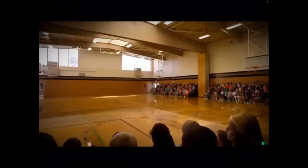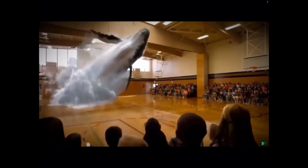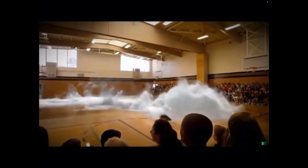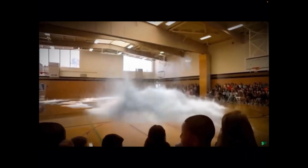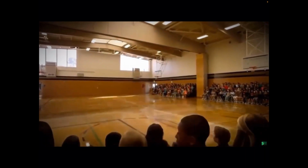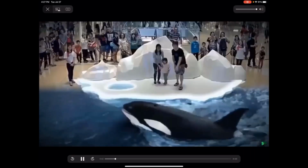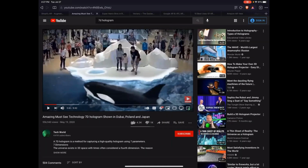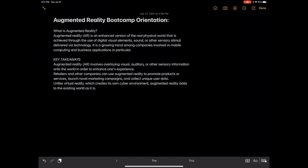The use of holograms is just the projection of light to make the object show up. So as you see right here, these are real people sitting here seeing this. It's messing with them because it's not really right there. But it is right there. How can you tell me it's not right there when I'm sitting right here seeing it? So it's augmented. But let me go over here so we can get some reference on what's going on.